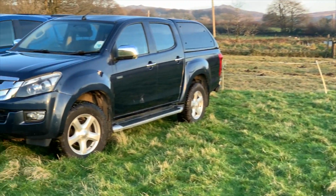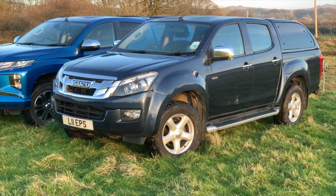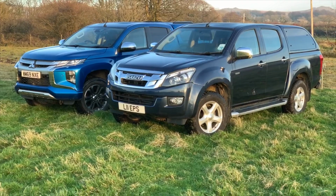And we struggle to find anything to replace it. We've done a Defender. We did that before, and we wouldn't swap this for a Defender now. It's kind of part of the fleet. It does the hard work, so the rest of the fleet doesn't have to.